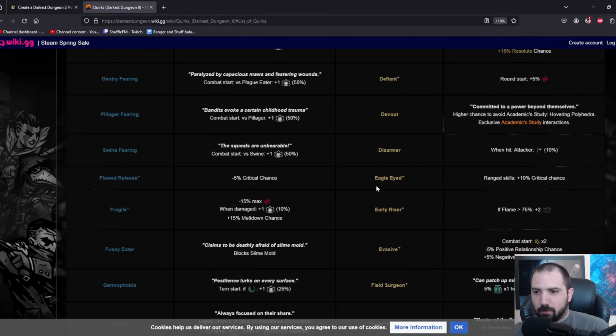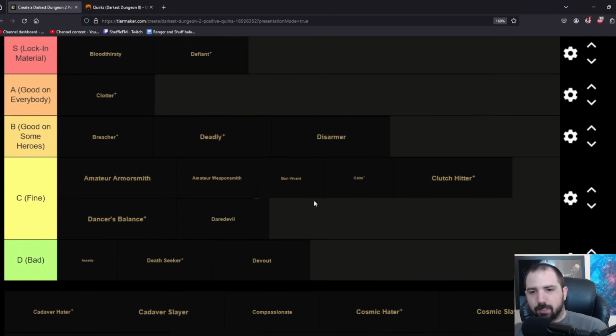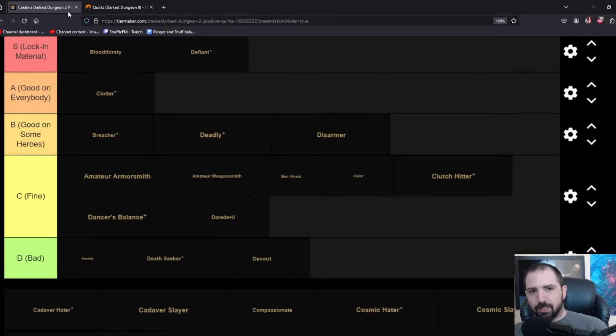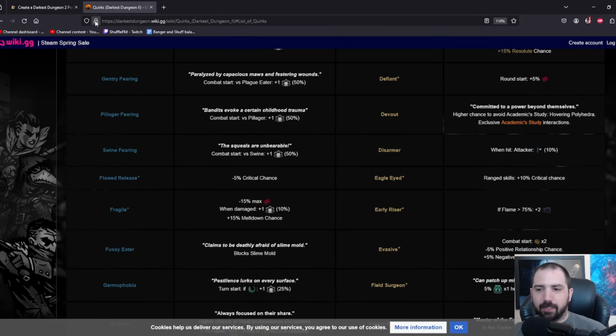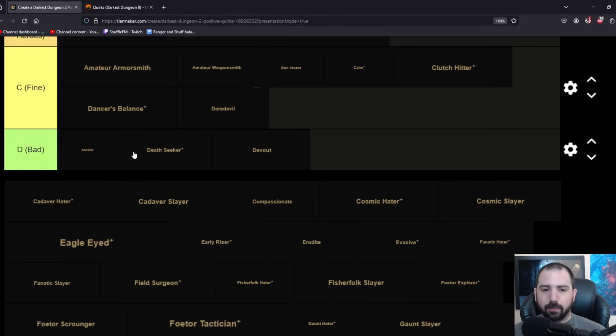We have Disarmor. When hit, attacker, 10% chance to get weakened. This is good on some heroes. I mean, this is good for your tanks. This is like mini Jinx, you know, it's one effect, and it's guaranteed to be weakened when it does roll it. So in a lot of ways, it's way worse than Jinx, but it's not bad. Taking less damage is never bad.